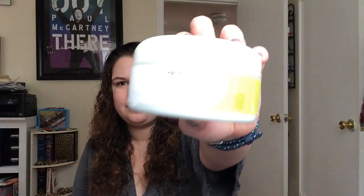intense moisture treatment. I don't know why it does that sometimes, where you can't read on white. I guess because of the glare. There we go. This is nice. I have heard that some people think it's too thick. I don't find that at all. I mean, it is thick.